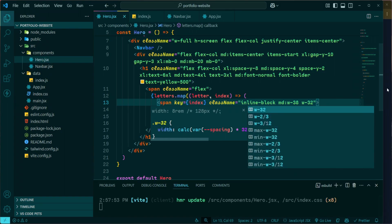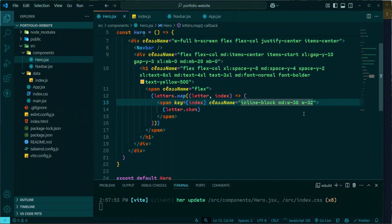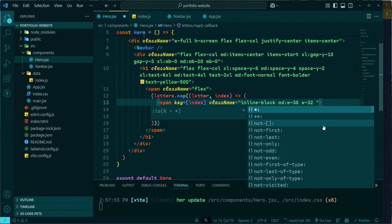Now let's check again the browser. So the spacing between the letters is a bit off. It is too wide. So we need to further reduce the space between the letters using margin right. So we need here XL breakpoint. And we need margin right with a negative value.